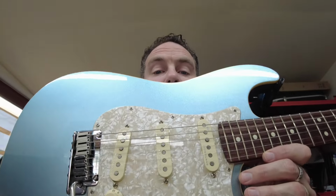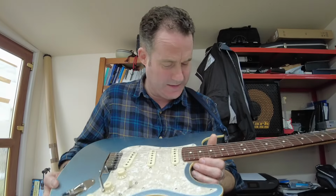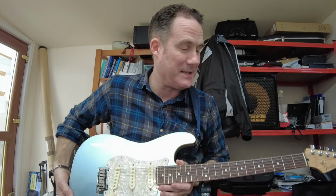So what is it? Well, this is a Fender made in Japan Stratocaster, modern Stratocaster in Mystic Blue. Mystic Blue is kind of like a metallic blue finish. I don't know if you can see that. It's also bound, which I loved as well. And yeah, it's a really interesting guitar.